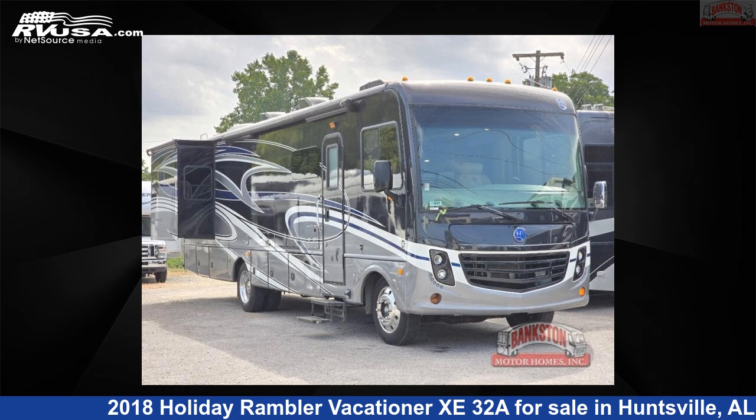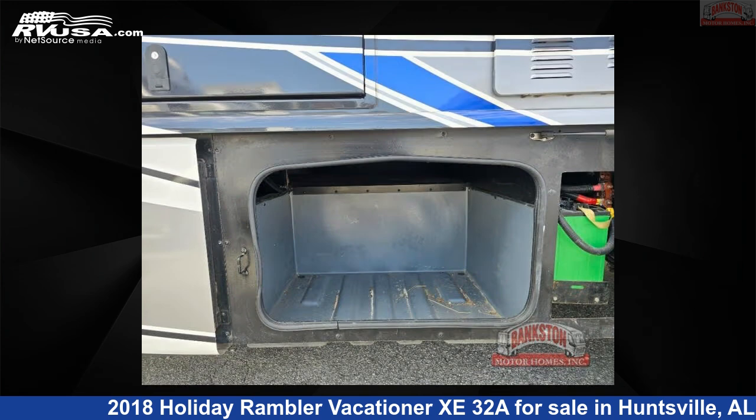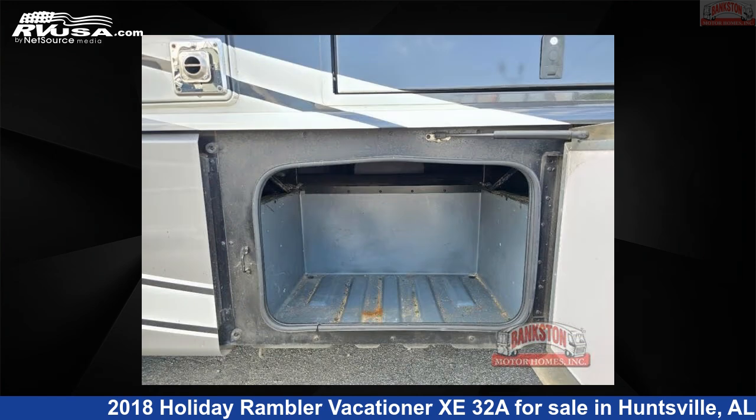This 2018 Holiday Rambler Vacationer Z32A is a Class A RV. It is located in Huntsville, Alabama, 35816 and is offered for sale by Bankston Motorhomes of Huntsville.